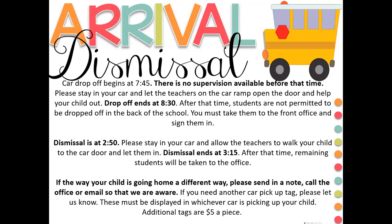Due to the fact that your child may have a substitute for the day, your child's teacher may not be able to check their remind or get to their email, or your child may not have turned in a note. By calling the office, this ensures that the message is received. If you do not send in a note or call or contact your child's teacher and school in some way, they will be going home their regular way. So if your child was a bus rider, they will get on the bus. If your child was a car rider, they will go to the car pickup area.